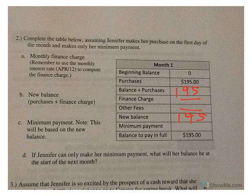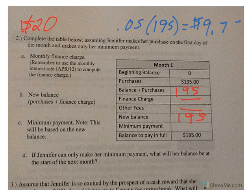Now, at this point, we have to decide what her minimum payment is going to be. She could pay either $20 or 5%, whichever is bigger. $20 is pretty solid. What is 5% of 195, because that's the other option. 5%, changed to a decimal of 0.05, times 195 is $9.75. That's pretty easy to see that $20 is greater. So her minimum payment is $20. If she wants to pay the balance in full, it's $195. So her minimum payment is $20.